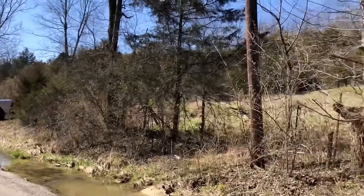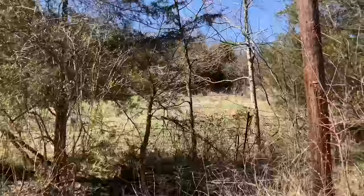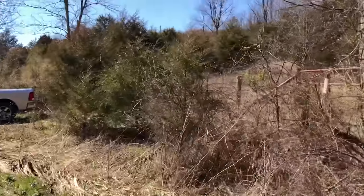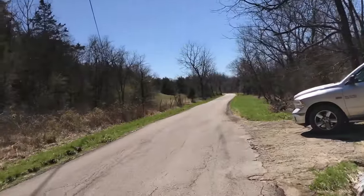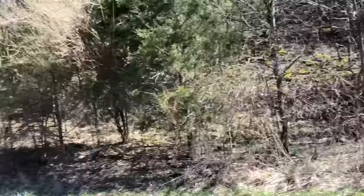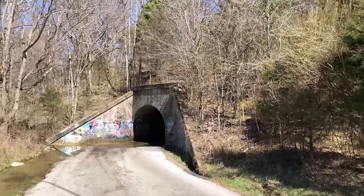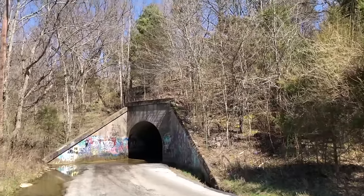Looks like at one time there used to be a house right in that area. I'm sitting in the driveway for it. So that would have been a really nice place to live. Nice and peaceful, no neighbors. And you got the trains right over here. Now in the summertime, you won't be able to see those trains at all. You can just barely see them now.